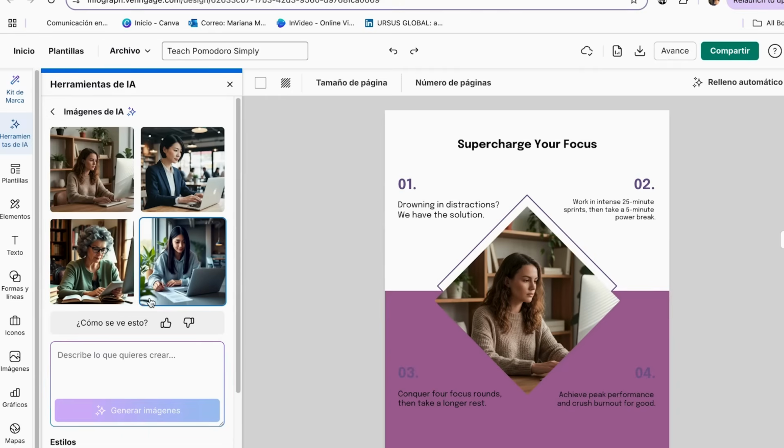As you can see, it's super simple to use, and you don't really have to add so much detail or have so many complicated features that just confuse us. You just add your prompt, you select your style, and your image is done in a few seconds.